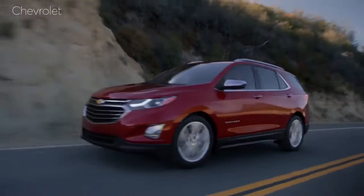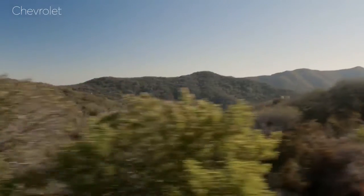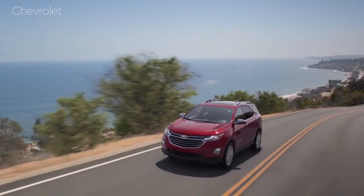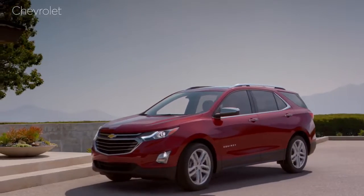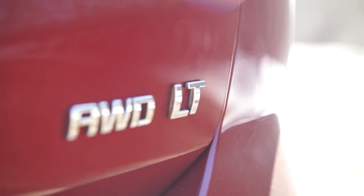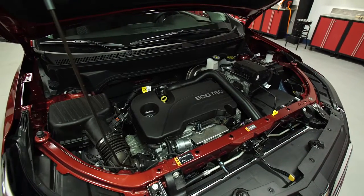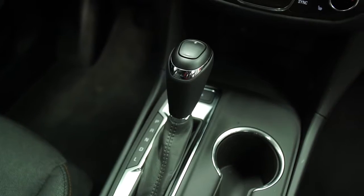There's also no more six-cylinder engine. Instead, you can choose among three 4-cylinders: a 1.5-liter turbo, a 2-liter turbo, and a fuel-thrifty 1.6-liter turbo diesel. We bought a mid-level all-wheel drive LT model, which has the 170 horsepower 1.5-liter turbo and 6-speed automatic.